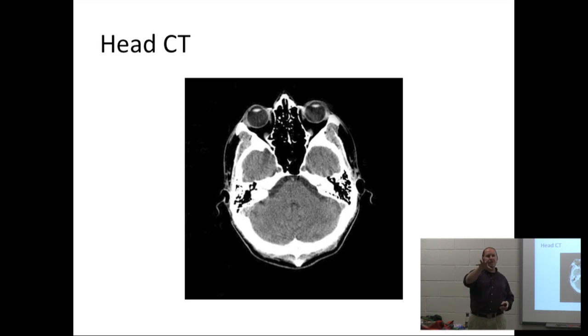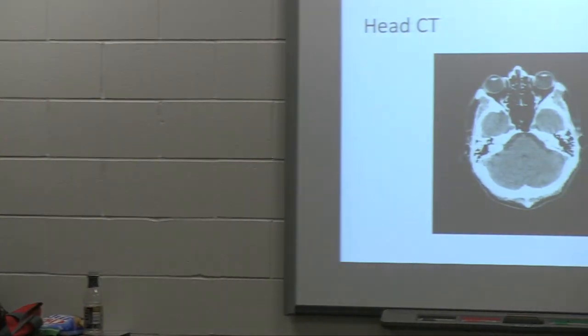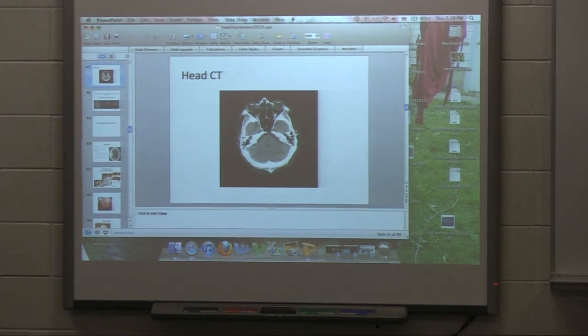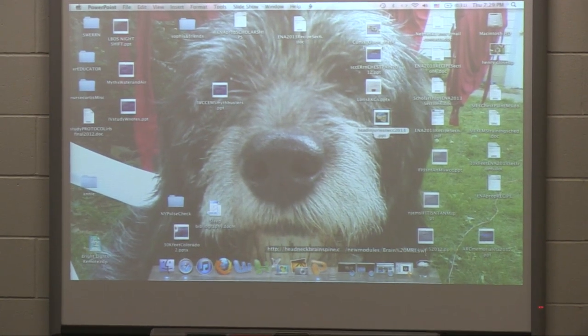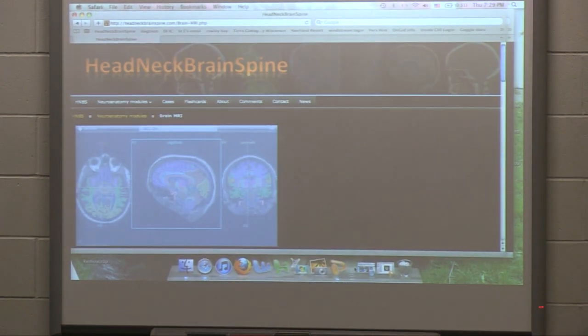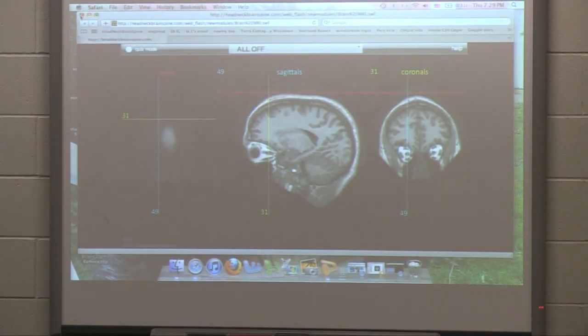For my video, I'll have you focus on the screen here, because I'm going to show a pretty remarkable website, and we'll go through a little bit of anatomy. Through this, you can get a sense of what these scans look like. I'll show you first the website, Head, Neck, Brain, Spine. Pretty remarkable site, and I'm sure this is available as an app or something too, so to look at this on your smartphone would be pretty cool too. I'll direct your attention over to your left there, at our axial images.